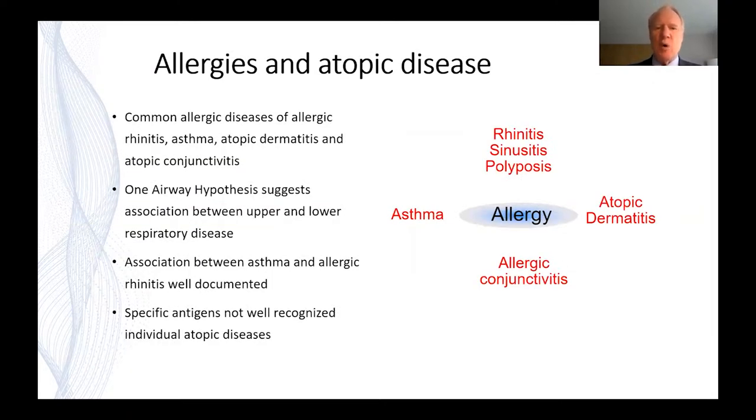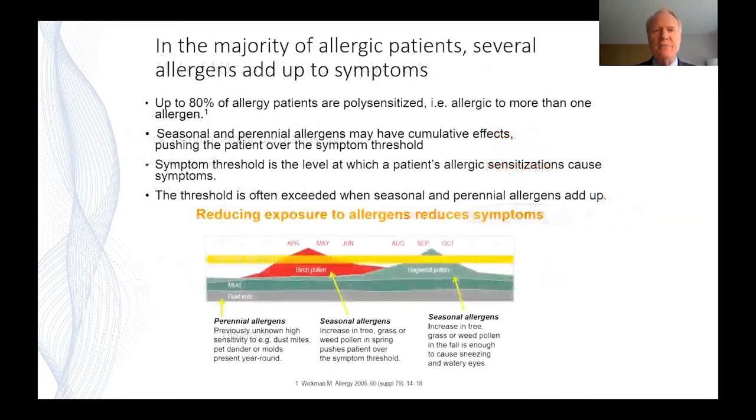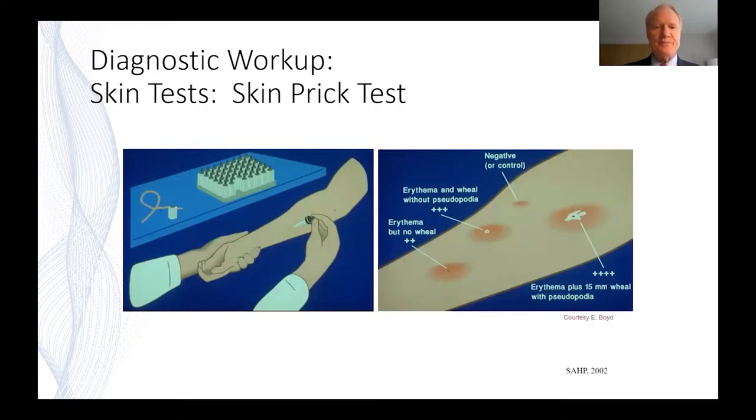So we know that there is this one airway hypothesis that suggests an association between allergy and upper and lower respiratory tract disease with asthma, conjunctivitis, dermatitis, rhinitis, sinusitis, and polyposis. We also know that most patients are polysensitized and allergic to more than one allergen. Oftentimes they'll have a perennial allergy that just sits in the background, and then they have a seasonal impact where their symptoms become much more significant. Understanding what they're allergic to and reducing allergy exposure is very important in their care.